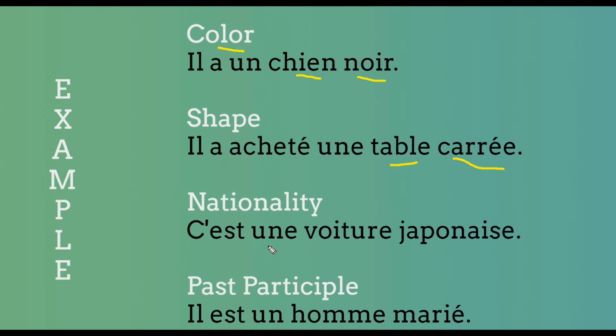Nationality. All the nationalities like Japonais, Français, Chinois, Indien will be placed after the noun. C'est une voiture japonaise. It's a Japanese car. Past participles. All the past participles will also come after the noun. Il est un homme marié. He is a married man. So these 4 categories of adjectives are placed after a noun.